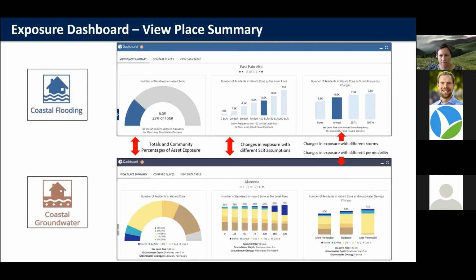This is cumulative, so you're seeing all 5 colors and the amount that is impacted. If you selected discrete, you would see only one of those bars on that graph. The middle graph is showing you the bar chart, how that number changes with the different sea level rise assumptions. So with 0 sea level rise, it would be only an estimated 703 people in East Palo Alto, up to 11,000 with 200 centimeters of sea level rise.